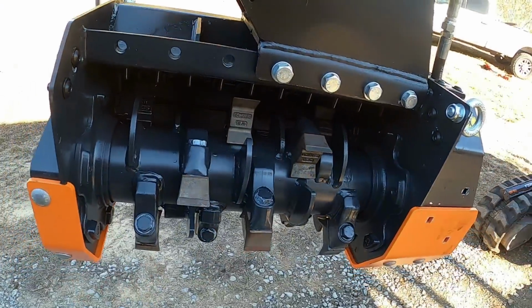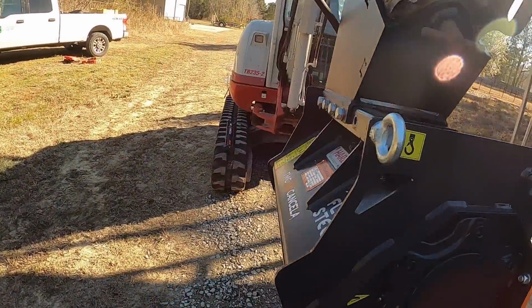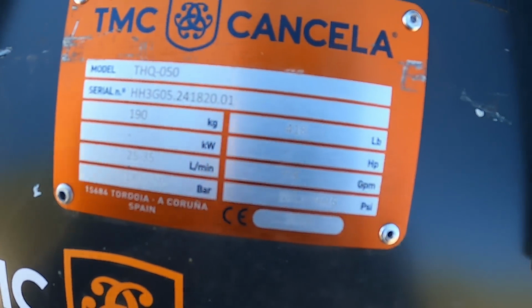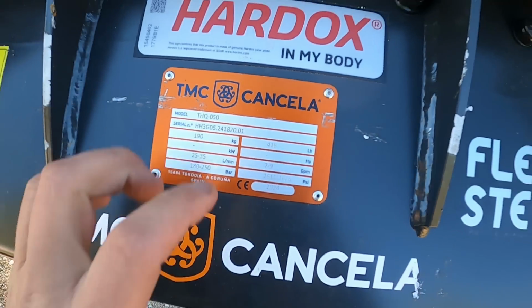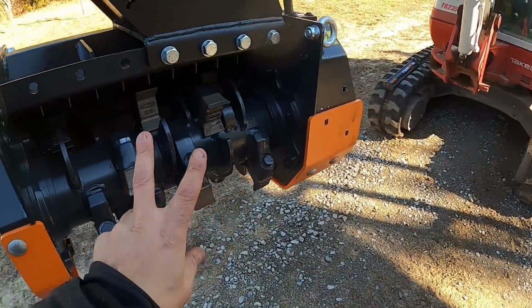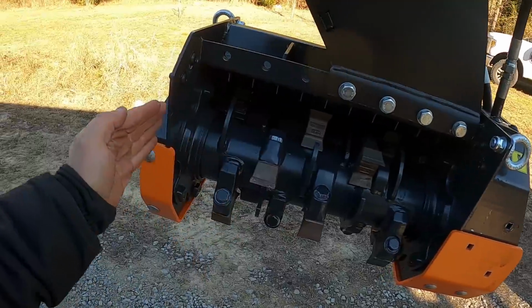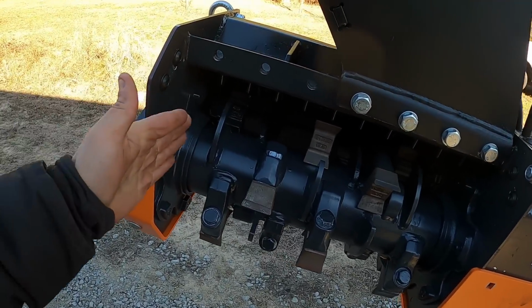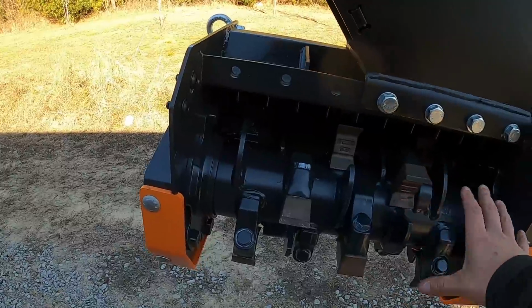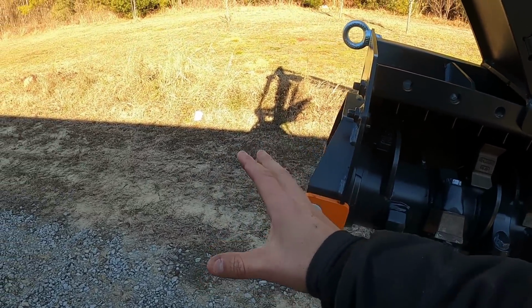So very cool little mulcher, very light. This thing only weighs, and this doesn't include this top mount, 418 pounds, if you guys can see that. This thing only weighs 418 pounds. TMC's got two sizes for this. So this is the 50. We also have a 75, which is the same width as my THI 75. So this is a 20-inch cutting width, and then we also can go to a 30-inch cutting width.